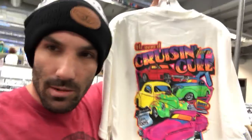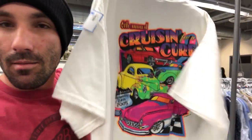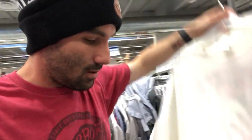So I'm going through the shirts. I found a couple shirts that are really cool. Check these out. This is from a car show in California called Cruising for a Cure, but this is the back. Check out that print. Super bright. This one's from 2005, but I found two of them. Check out the other one.